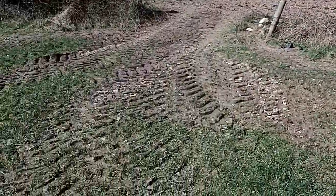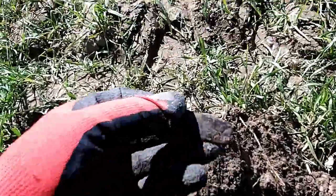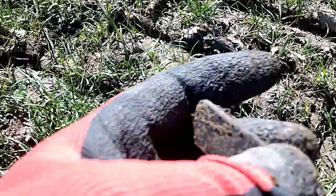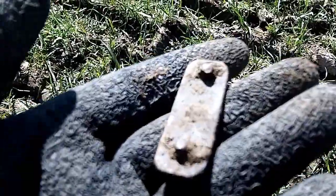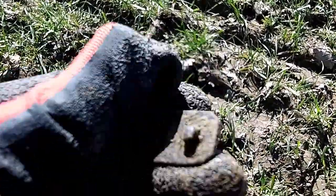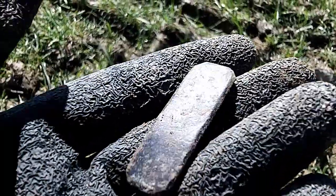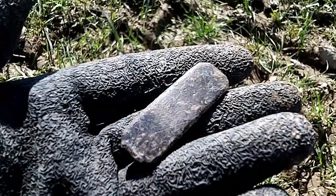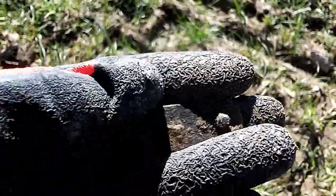Just come into this field here. Had a signal straight away. I've located the item, as you can see. Oops, dropped it now. But I've got no idea what that might be. It's attached to something or other. I don't know whether it's originally brown in colour or is that rust. It seems to be very smooth. Sorry, not in picture there. So I have no idea what that is.